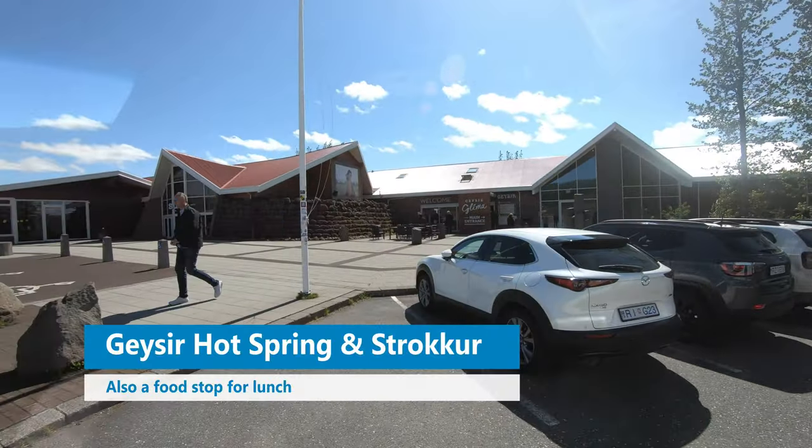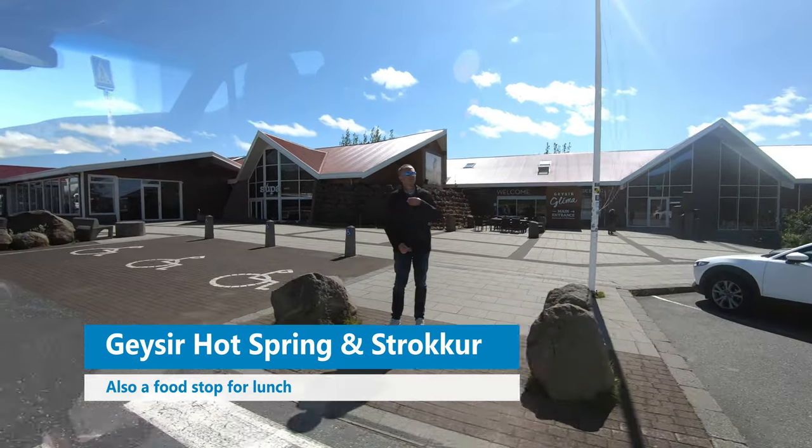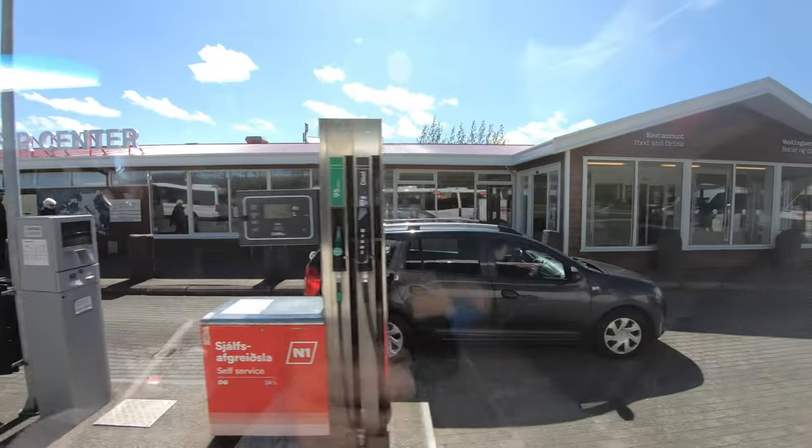There's another restaurant over here, more like a fast food version of it. Actually, a nice one, actually. They have burgers, fish and chips, things like that. I'm gonna probably have to go to a different parking lot here somewhere.